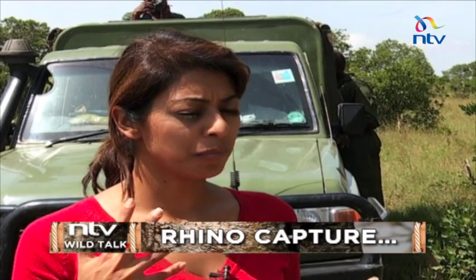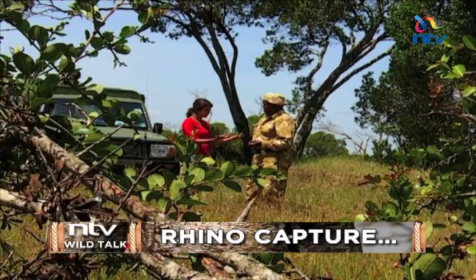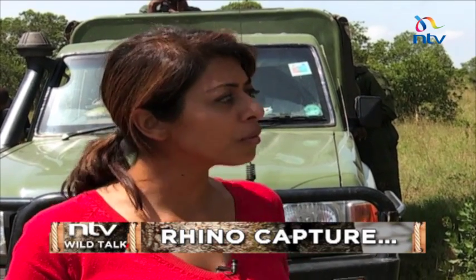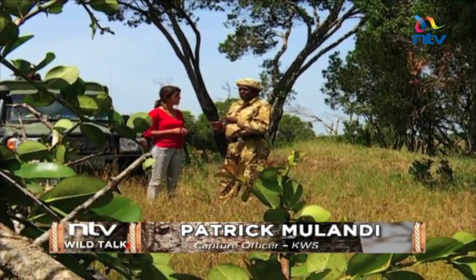Is this process of using technology and putting the rhino through this procedure working? Is it working as a good method to fight the poachers? Really, it's working. Because when somebody poaches that rhino horn, you can know exactly which area this rhino comes from.